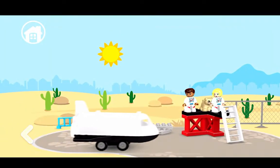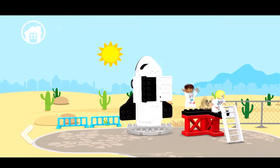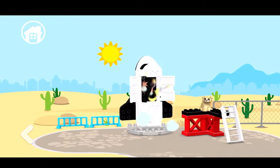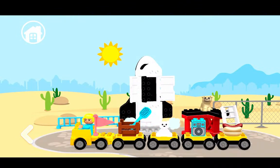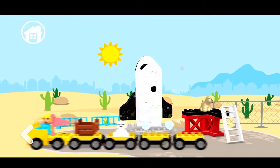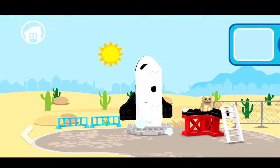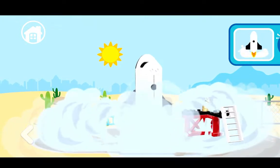Hello, guys! Today we will see how astronauts go to the moon. Oh, what a beautiful white spaceship! Astronauts board a spaceship. Now we need to put what they will need. For example, it's a radio, brush, hot dog, super. And now the spaceship is taking off. Countdown. 3, 2, 1. And go.